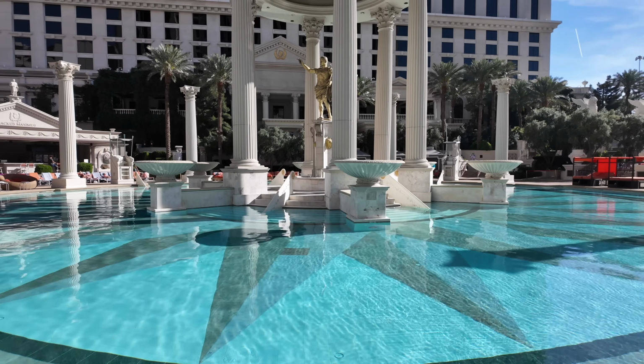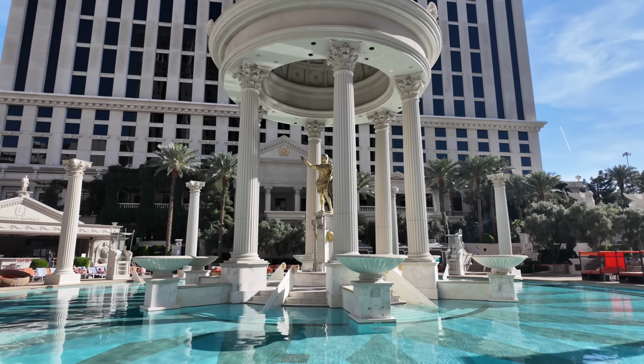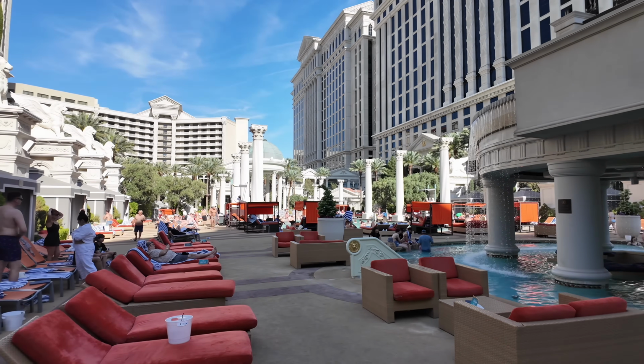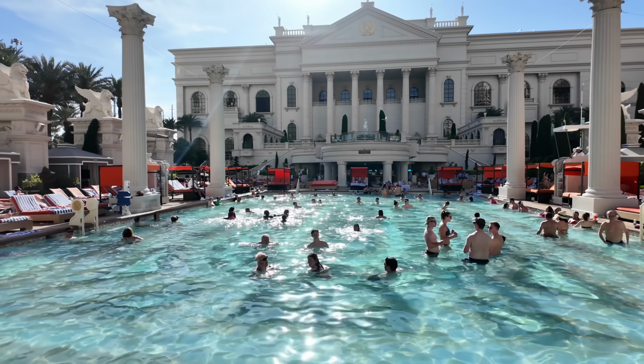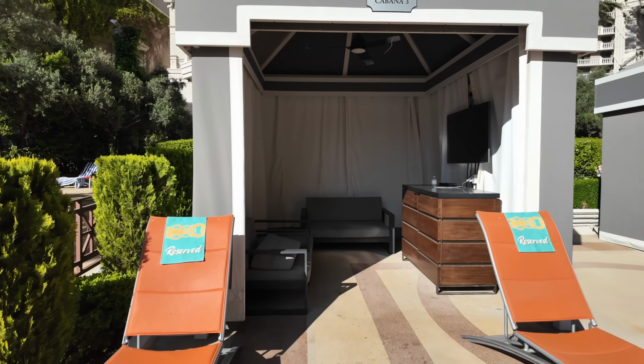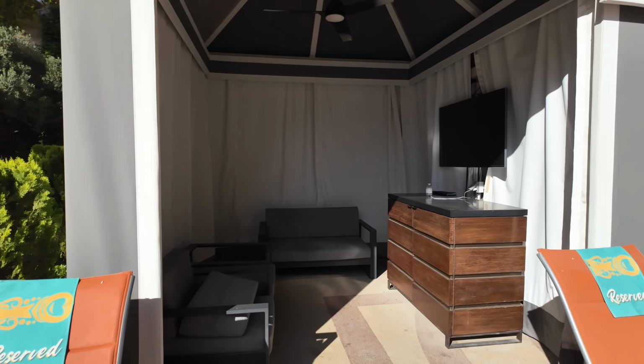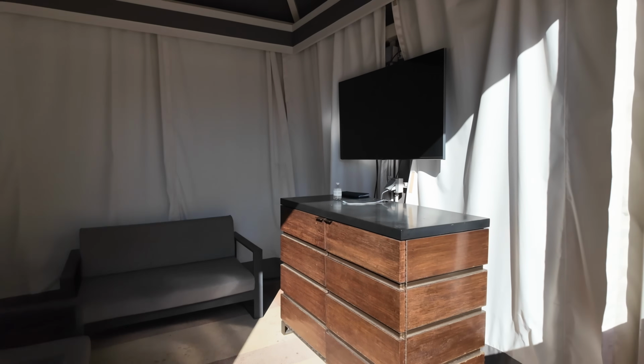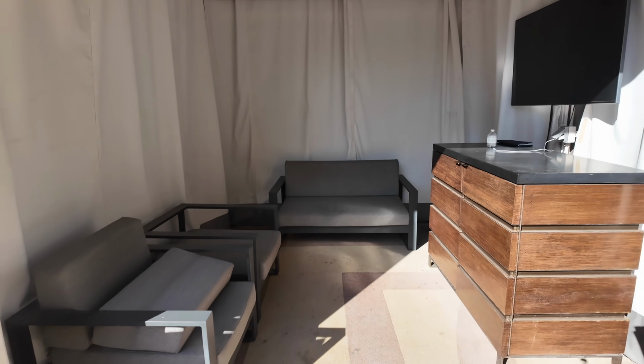The pool complex at Caesars Palace is huge and absolutely beautiful. It's called the Garden of the Gods Pool Oasis, and it continues the Roman theme of the hotel. There are 7 different pools in this complex. You can rent day beds and cabanas if you want to. Keep in mind that the pools are not open during the winter in this hotel.